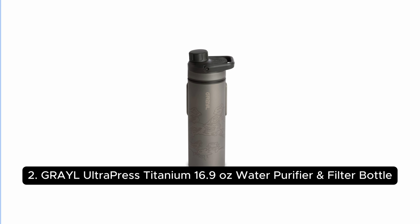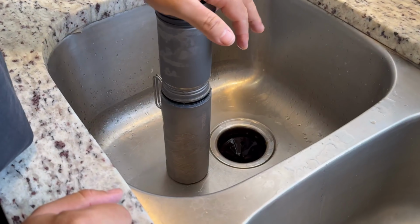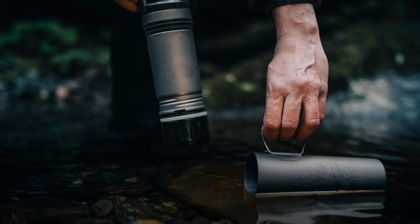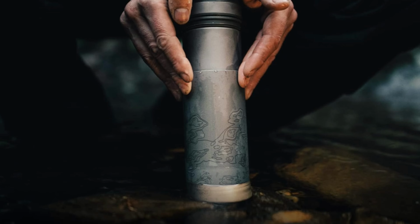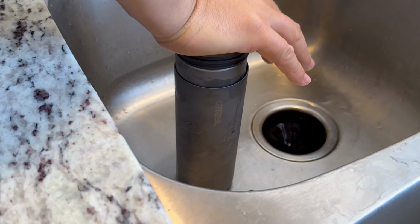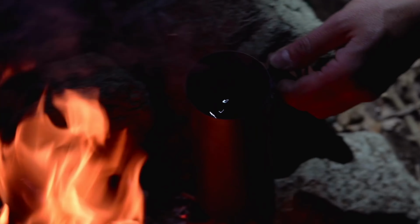Number 2. GRAYL UltraPress Titanium, 16.9 ounces, water purifier and filter bottle. Press, drink, move. The UltraPress Titanium pairs GRAYL's award-winning purification with a rugged titanium vessel you can boil in or heat on coals. One press removes viruses, bacteria, protozoa, particulates, and many chemicals. No hoses or sucking required. The wide lid and integrated cup loop play nice with carabiners and stoves. It's a good gadget because it gives you fast, field-ready purification plus cookpot durability in one tool, trimming pack weight while boosting resilience for uncertain water sources.